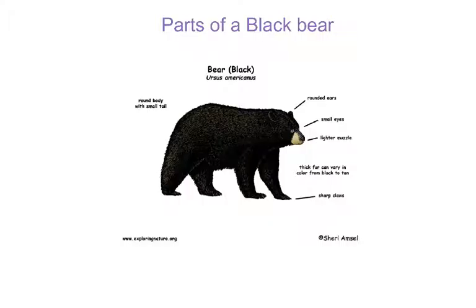Rounded ears for good hearing, small eyes for narrow sight. It also has a lighter muzzle. Thick fur can range in color from black to tan. It has very sharp claws for grabbing onto bark and climbing trees. A round body with a short tail, too.